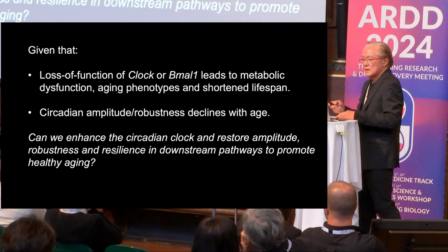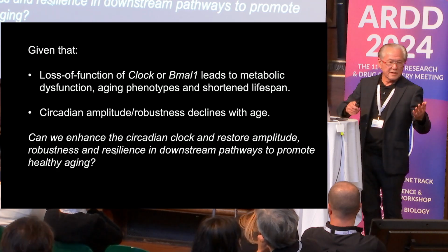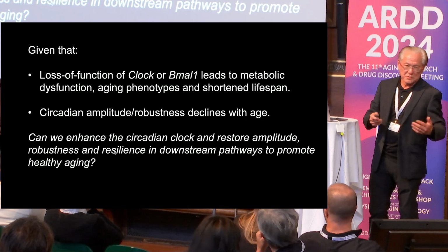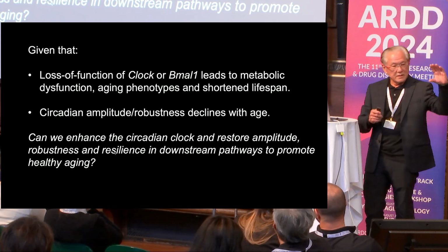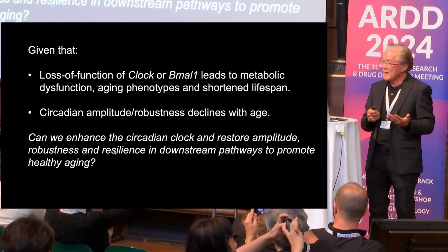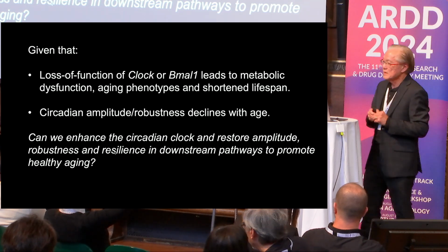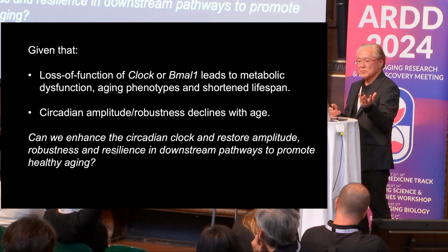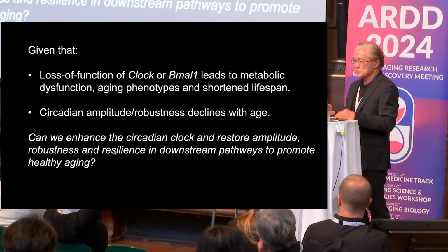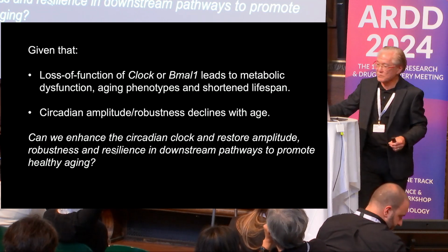So given that deletion of clock genes shortens lifespan and has metabolic defects associated with longevity, and that circadian amplitude decreases with age, is there a way that we could enhance or strengthen the circadian clock and restore that amplitude, the robustness of the system, and the resilience in downstream pathways? And we think that that could then promote healthy aging.